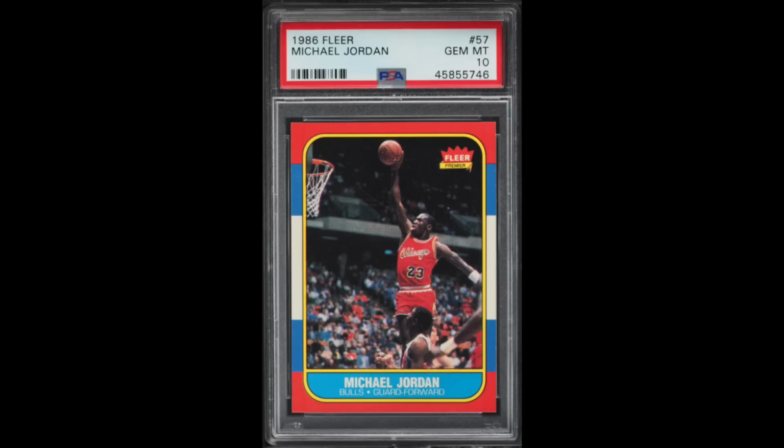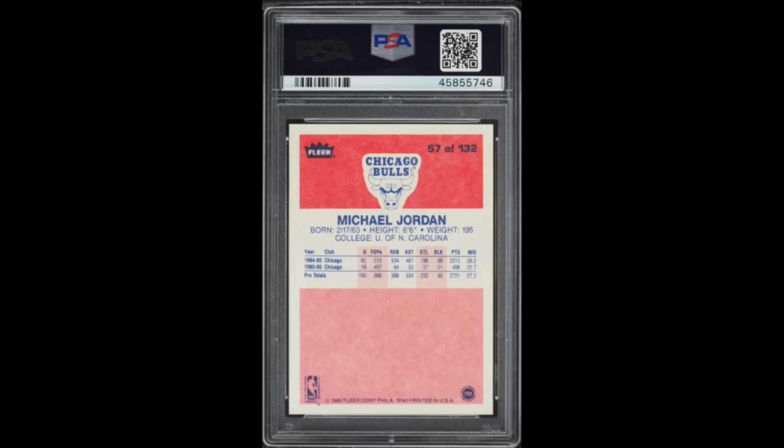Number 8, 1986 Fleer number 57, Michael Jordan rookie. Graded a PSA Gem Mint 10, although I don't know, man, that centering looks a little bit off to my eye, left to right, although maybe it's within the 55-45 or the 60-40 back when this card was graded, but back centering looks perfect, so we'll give it that.